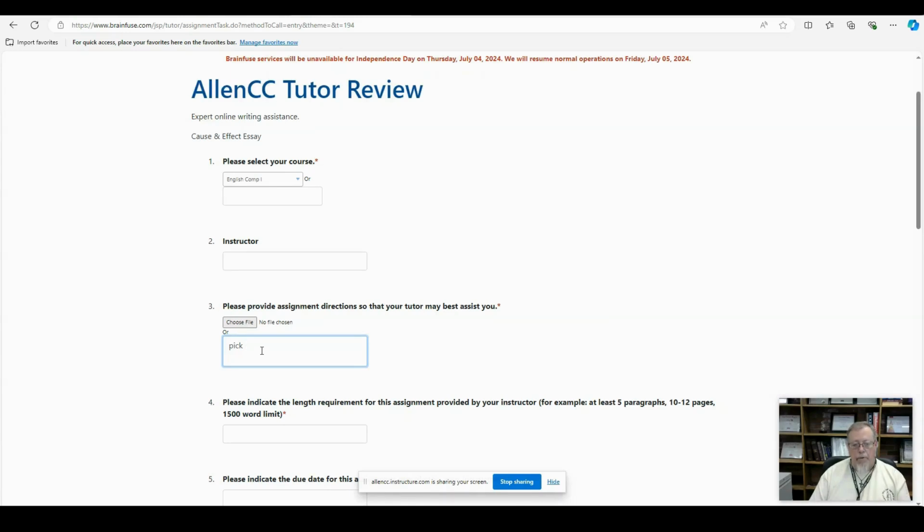This is most important, folks, because I need to know what your end goal is to help guide you in the right direction. So for this particular assignment, let me say I'm going to pick a movie and show the cause-effect impact on my life. Length requirement. This is a 5-paragraph paper.